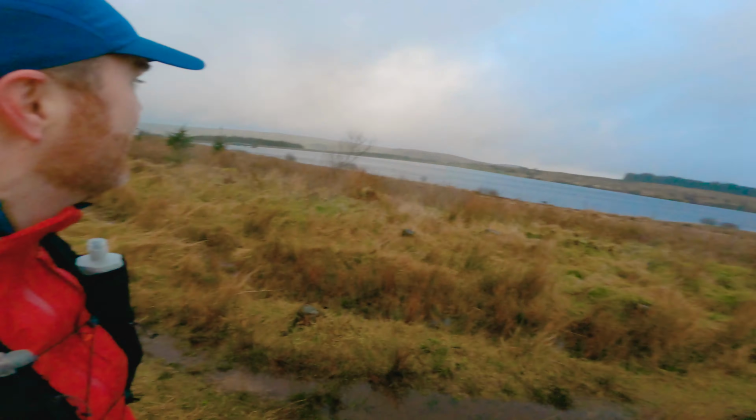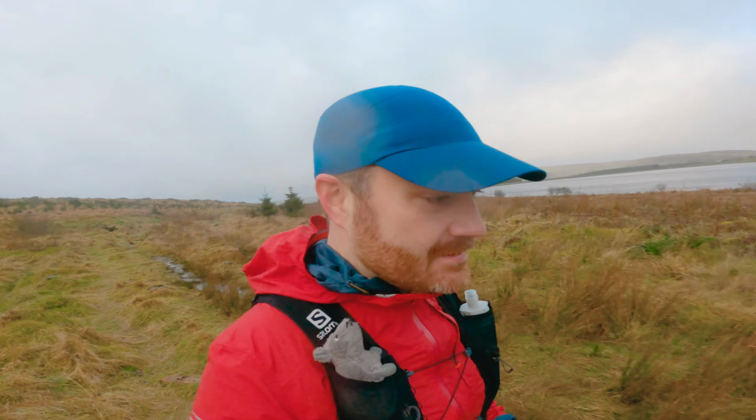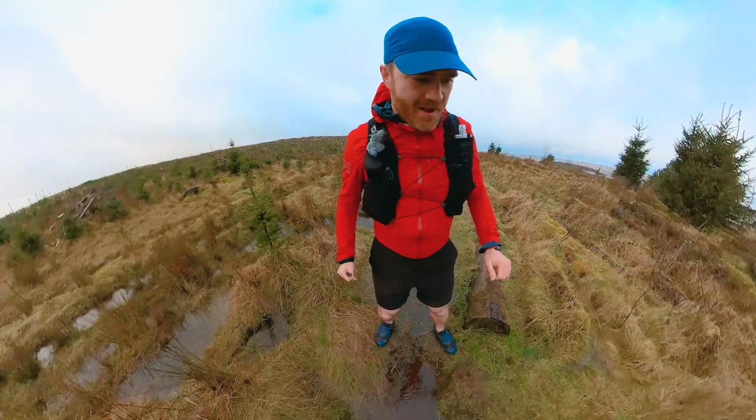Let's see if this is actually possible. Oh, it's miserable, but the sun is over there, so I think we might actually get a little bit of sunshine in a bit. There's something incredibly refreshing about running in wind and rain. Oh, it's immediately mucky!